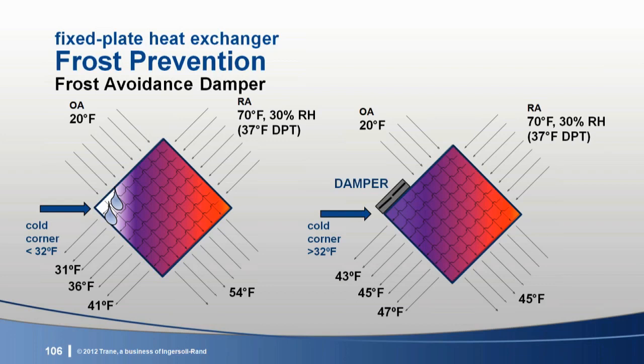This means that frost will form when the outdoor air temperature drops below 32 degrees Fahrenheit. Where frost is the biggest concern is when the space dew point temperature is above 32 degrees Fahrenheit. This will create the opportunity for liquid condensate to form on a surface that could be below the freezing point.